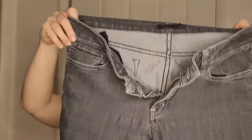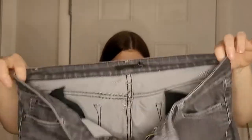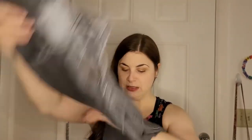This is Prana, size 6 28 jean. Okay, Prana, heard of that. This is a gray. It does have some stretching here. Depending on the cost, once again, I'm gonna do some research. Sometimes you can sell it like that. It is straight leg, but sometimes you can sell it like that.